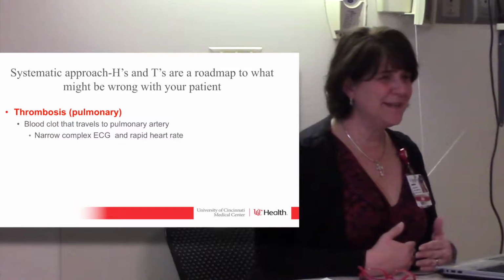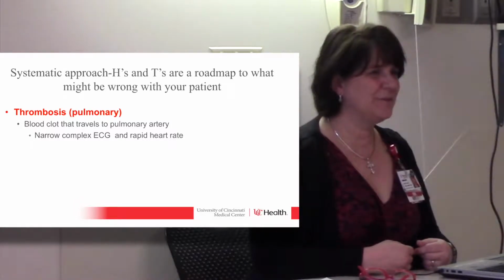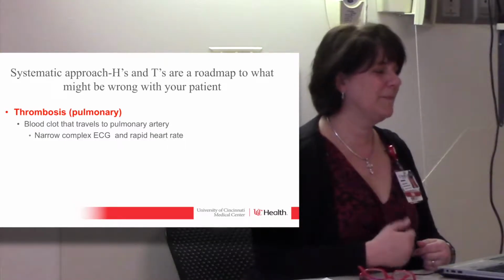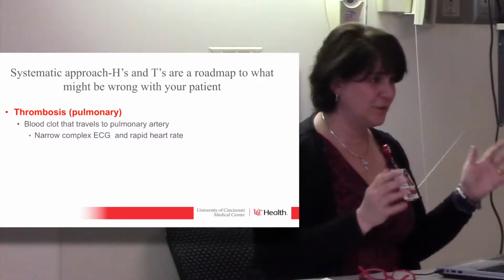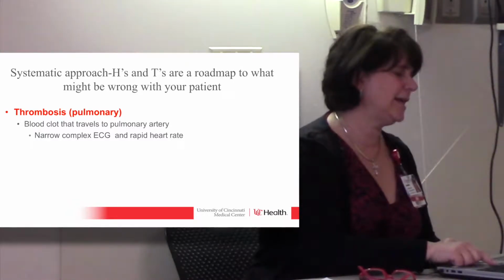One of our APNs actually had it on her. She had that clot, and she said it was kind of an uncomfortable feeling. You could actually feel it. When she told us that, we thought, okay, that's something to think about for your patients. It's uncomfortable, so make sure you're medicating your patients to take care of the anxiety and discomfort they're going to have with that.